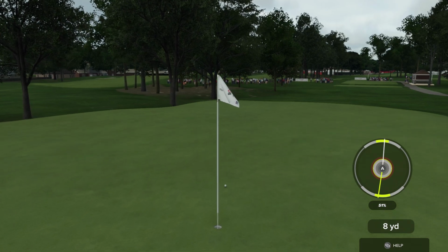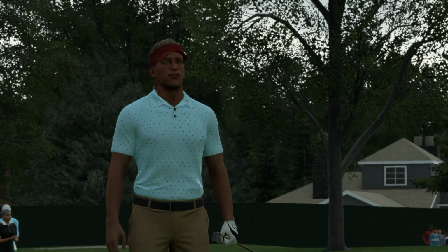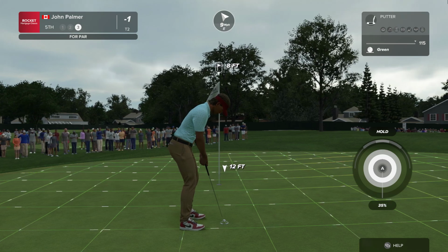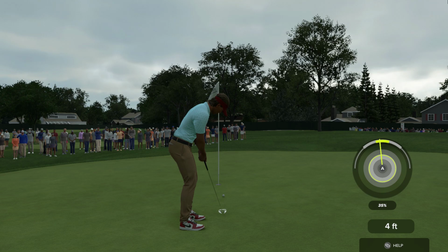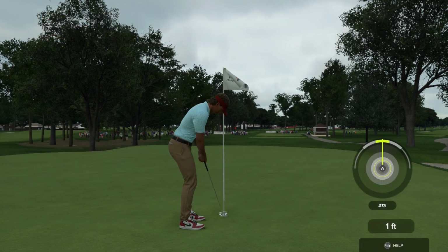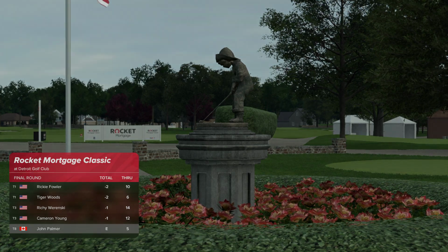Ooh, that almost went down. Big par saver coming up for this fella. Ooh. And this one will be for bogey. And unfortunately dropping back to level with the card.